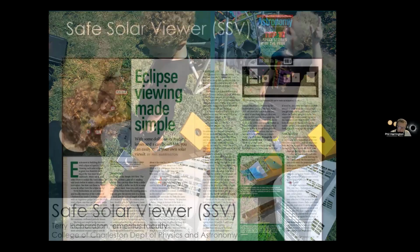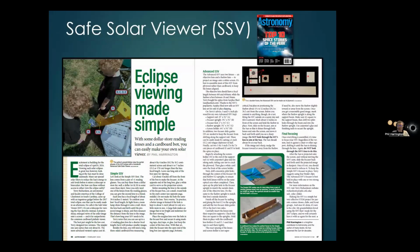Terry came up with two designs, and I wrote about them in the February issue of Astronomy Magazine. The article is online right now, and I believe I include a link to it in my resource guide. I go through details of how to make both a simple safe solar viewer, or simple SSV, and then an advanced SSV, which is what I made, what you see in the picture in the top left of my grandchildren. Both are very easy to make.